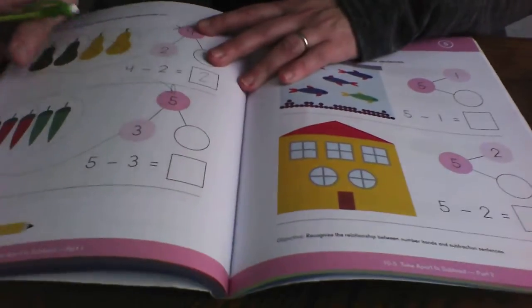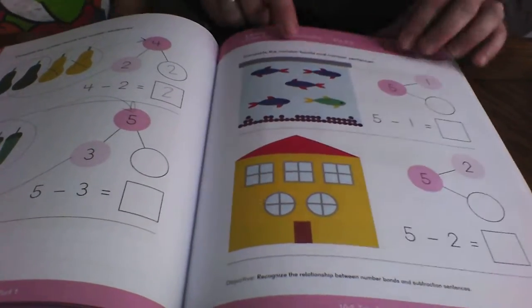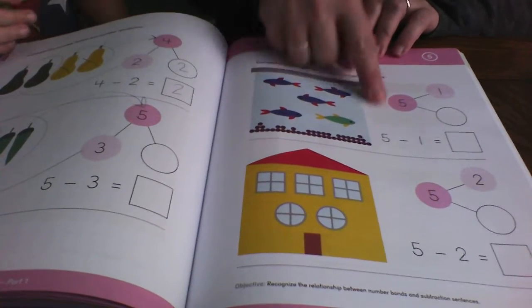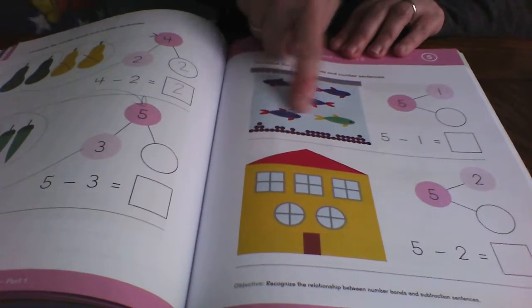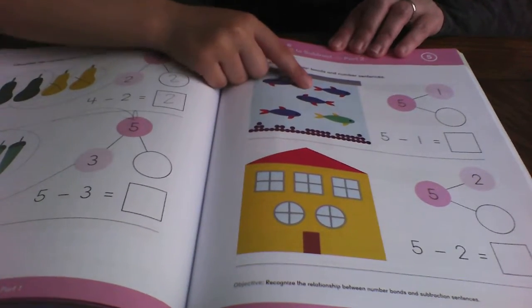Okay. So right here it says, complete the number bonds and the number sentence. So, Jesse, the first thing we do is subtraction. What's the first thing we have to do? Well, count. Yeah, to count the whole group, right? Can you count those fish? All of them? One fish, two fish, three fish.